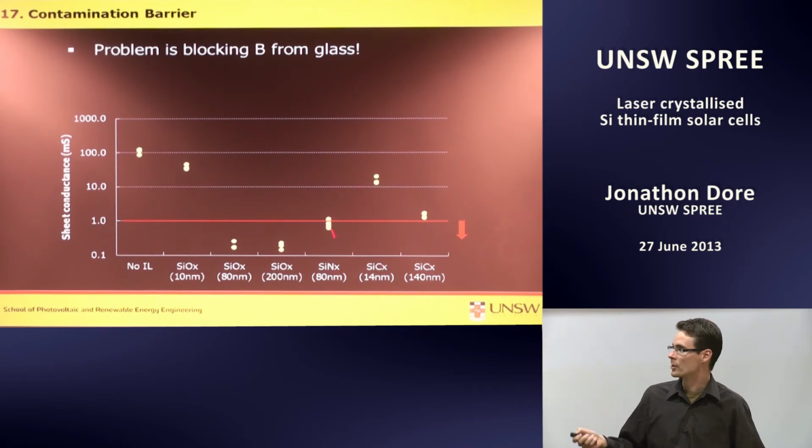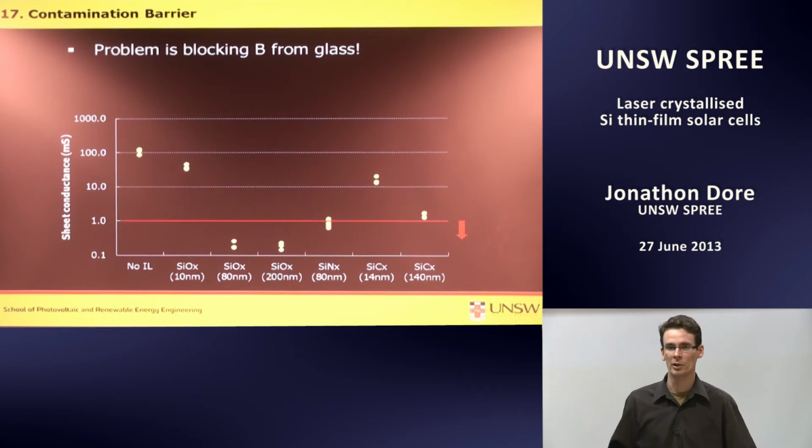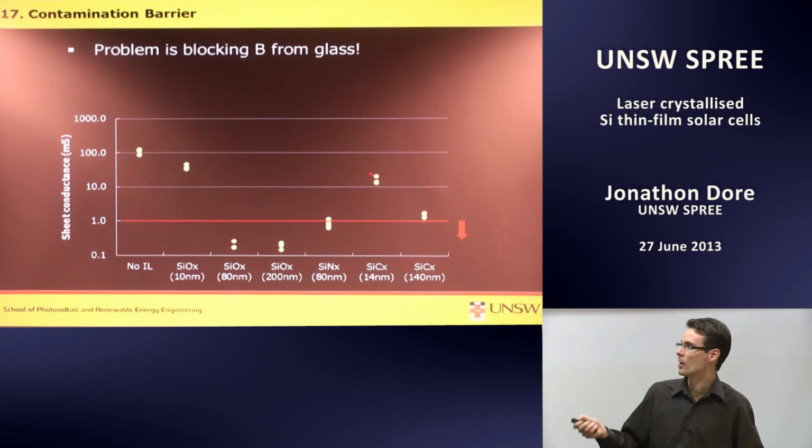If we use a silicon nitride, we see we're just on the cusp of that. We're really not below that threshold where we want to be. And that might have a little bit to do with that pinholing effect I mentioned before. If we use a silicon carbide, again, it depends on the thickness. So a thin layer here, again, we're really not achieving the barrier effect. And with a thick layer here, 140 nanometers, we're almost getting there, but still not quite.